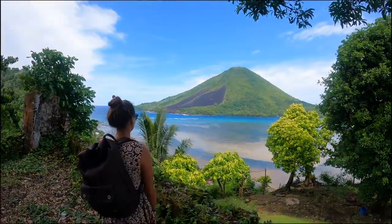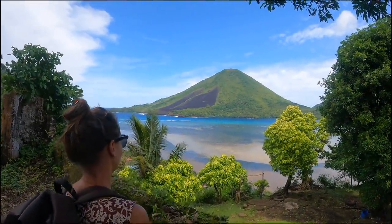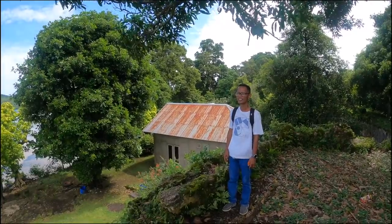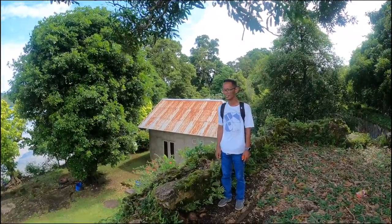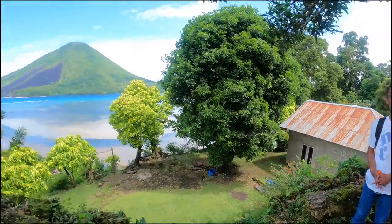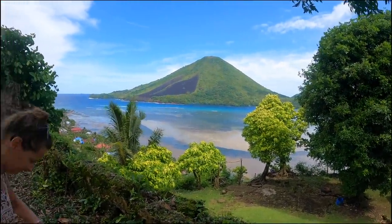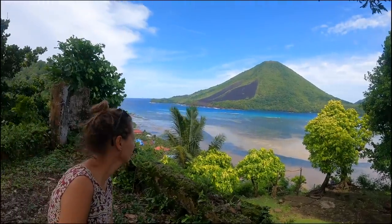Wow. So we're standing on top of the Hollandia fort, one of 12 forts that are around these islands here. And yeah, look at this view. You said the last time the volcano erupted? Gunung Api, last time erupted 1988. Wow, what a view.